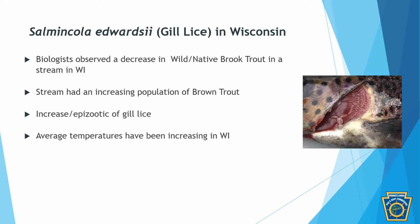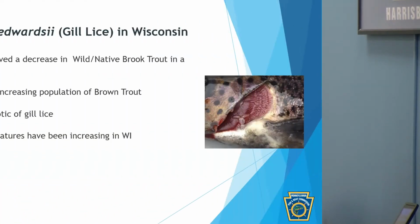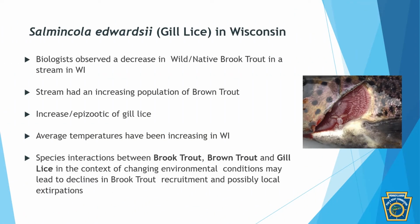In addition to that, the average temperature had been increasing in Wisconsin. So they put this all together. The brown trout had been in these streams for a long time. Temperature was increasing in other streams nearby. The only thing that was really different was some of these streams had gill lice in them. So at the end of their research, they published a paper, and basically what they said was that species interactions between brook trout, brown trout, and gill lice in the context of changing environmental conditions may lead to declines in brook trout recruitment. So there would be no younger fish moving up through the system, and eventually this would lead to the local extirpation of fish in those streams. So you'd stop seeing brook trout in these specific streams.